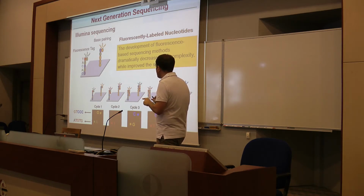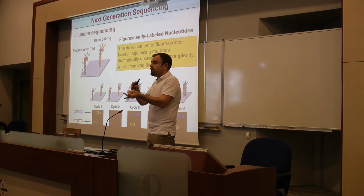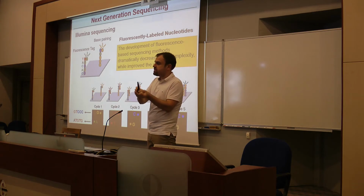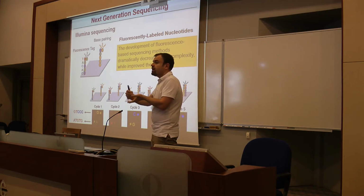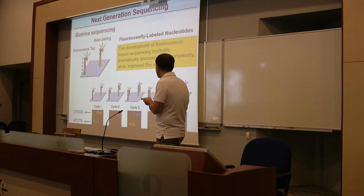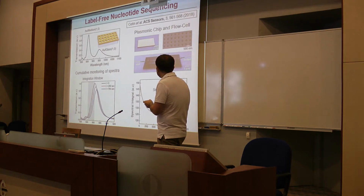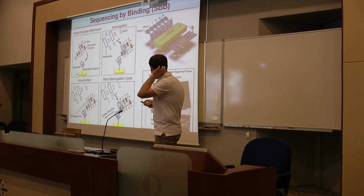But the problems of the fluorescent microscope still exist, such as photobleaching, the number of mismatches between the bases and the fluorescent label, and also the cost and preparation complexity of the fluorescent labeling. So to address this problem, we try to get rid of the fluorescent tag in DNA sequencing. How we did this, we again used nanomolar arrays to determine the base sequence in real time in a label-free manner.